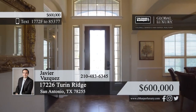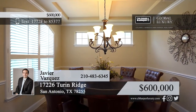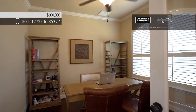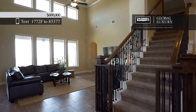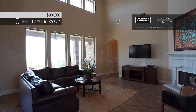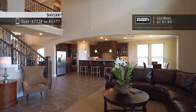Enjoy amazing views of San Antonio from this gorgeous 5-bedroom, 4-bath home in the prestigious Sonoma Mesa subdivision. This home looks and feels like a model and features a recently replaced roof. The open kitchen and living area are perfect for entertaining, with high ceilings and large windows that let in tons of natural light. Plus, there are multiple dining areas.